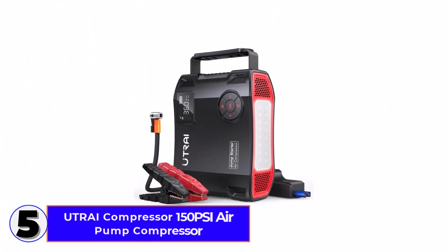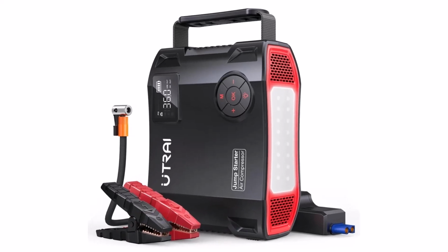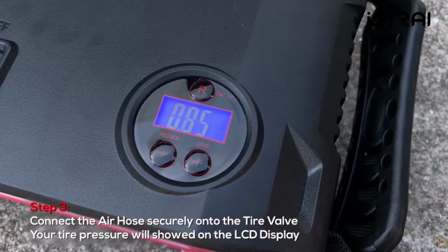Now, let's get started. Number 5. UTRAI Compressor 150 PSI Air Pump Compressor. UTRAI Compressor 150 PSI Air Pump and Jump Starter is the ultimate tool for emergencies and daily use.